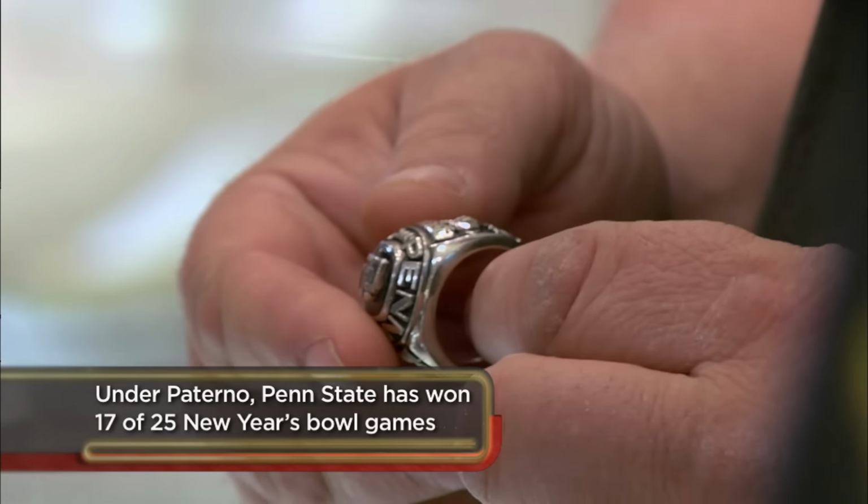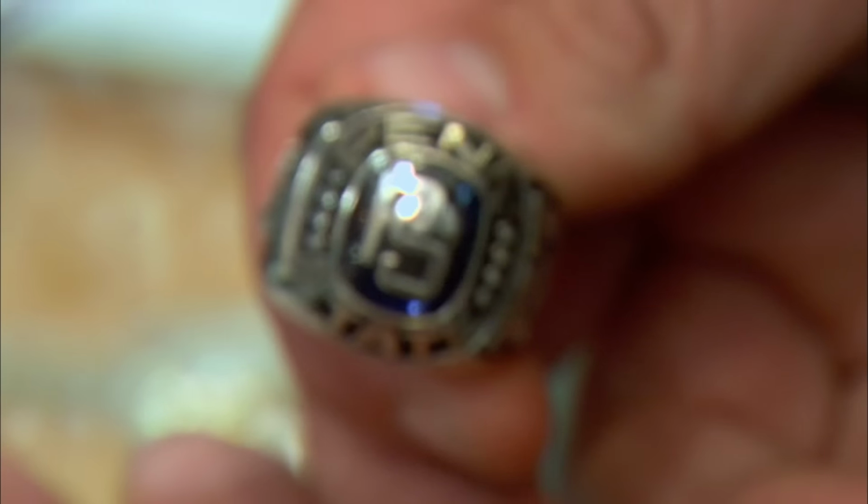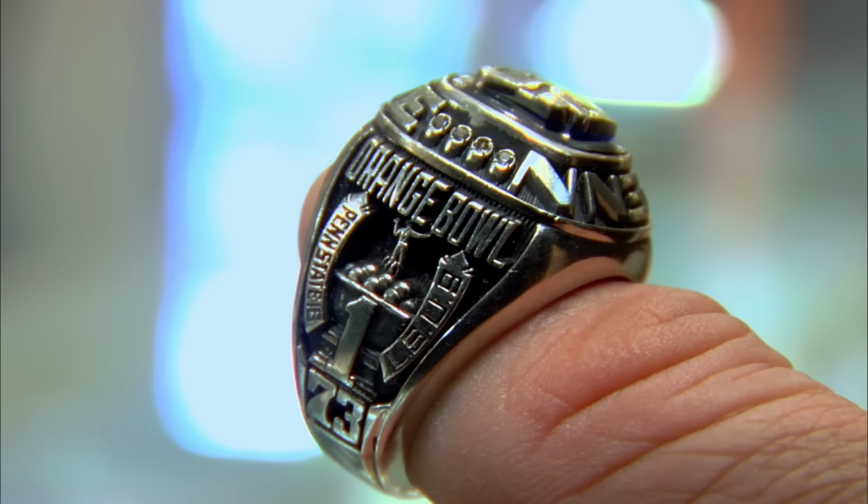Penn State Orange Bowl ring. Okay, where'd you get this? You know, I went to Penn State, and a guy down the hall played on the team, and he needed some money, and I bought it back then. It was a big year for Penn State because they had the undefeated season.